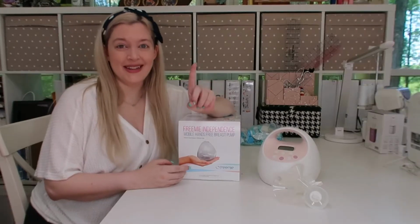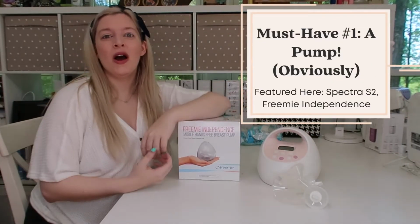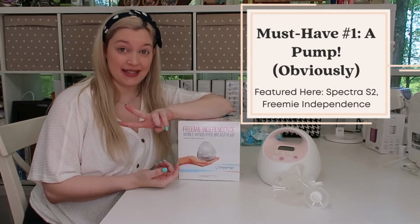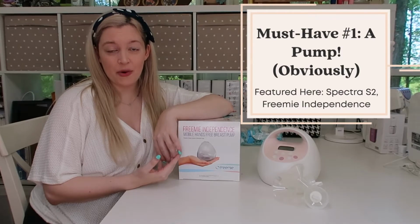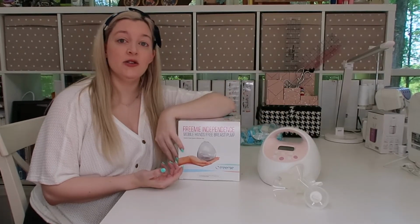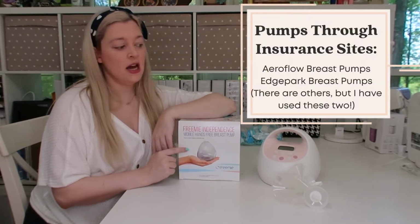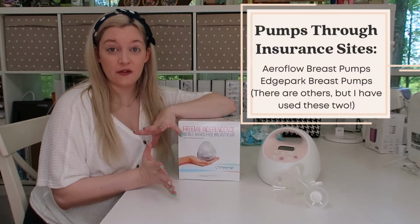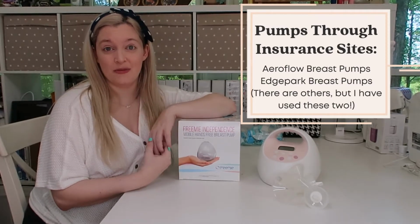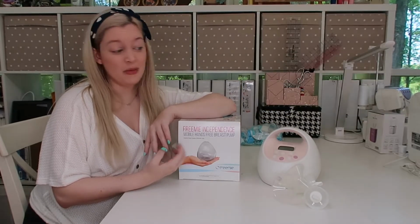Item number 1 that is a necessity is, of course, a pump. So usually your insurance will cover pumps. There's 2 different websites I have used myself, and that is Aeroflow breast pumps. That's where I got my Spectra for my first pregnancy. And then I used Edgepark breast pumps to get the Freemie for my second pregnancy. The pumps were completely free. It didn't cost me anything because my insurance covered it. So make sure you put in your insurance information if you're gonna do that. But you will need a pump, obviously. I highly recommend both of these pumps.